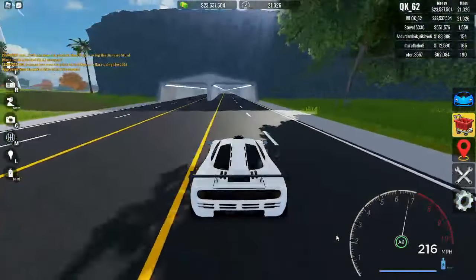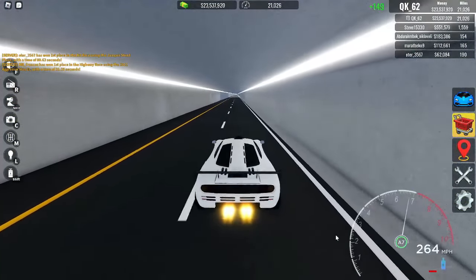Today I'm going to show you guys the top 5 cheap cars that are actually really cool to own. So I'm not going to say anything, let's go ahead and get into it.